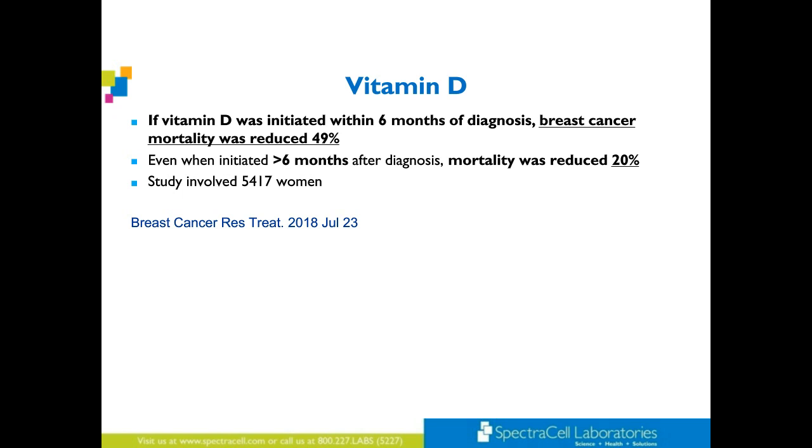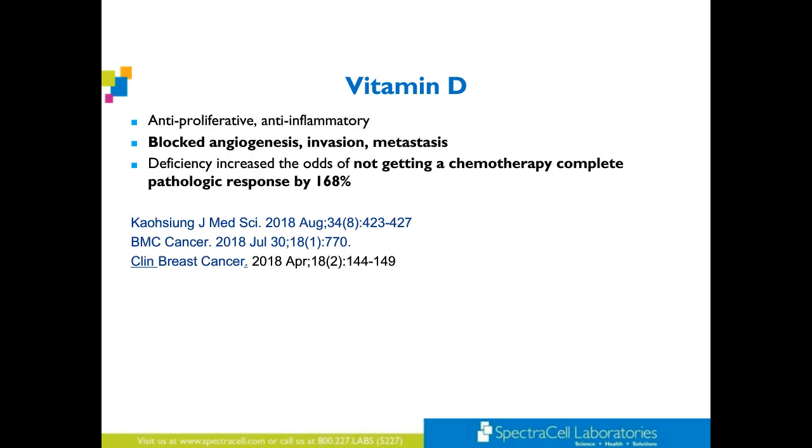Vitamin D is anti-proliferative, it's anti-inflammatory, it blocked angiogenesis, that is growth of blood vessels in tumors, blocked invasion, blocked metastasis, and deficiency increased the odds of not getting a chemotherapy complete pathologic response. Look at that, by 168%. So it absolutely augments chemotherapy based on this research in a powerful way.